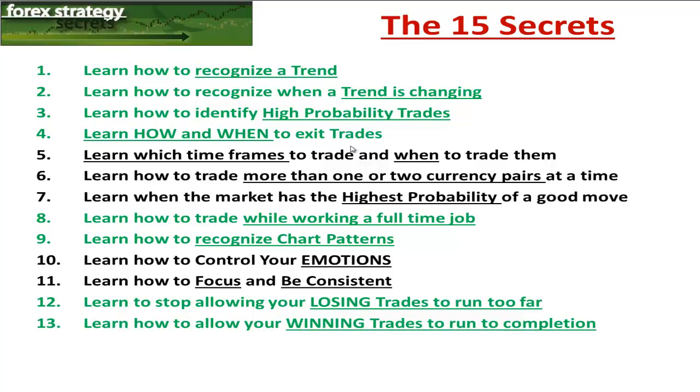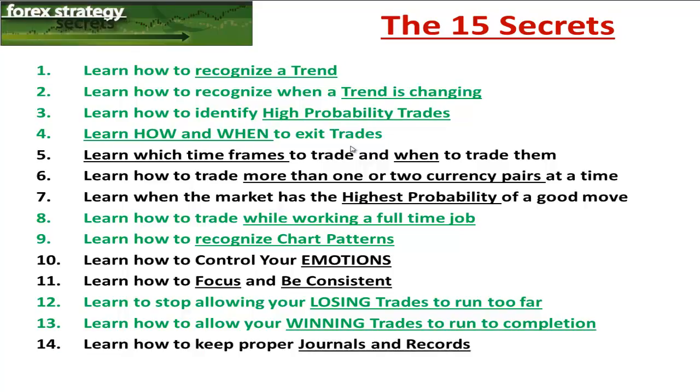Let your winning trades run. If you close your trades too soon and you keep records and see that, then that's the time that you need to be willing to be patient and stay longer. Keep some records and some journals so you know whether you're getting out too soon or not.